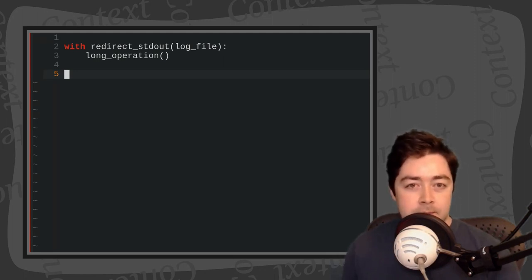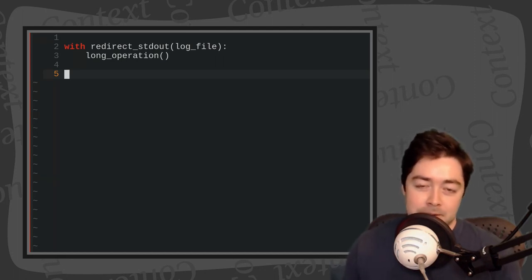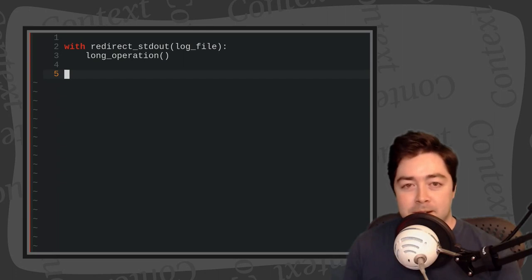If thread A were in the middle of this long operation and thread B tried to print something to standard out, thread B would see the modified sys.stdout and end up printing to the log file. But there's nothing we can do to fix it because sys.stdout is a global and we can't change that. The same issue could occur in an async program. Just replace the word thread with coroutine. So we can't fix sys.stdout being a global, but we can avoid this type of problem in our own code.